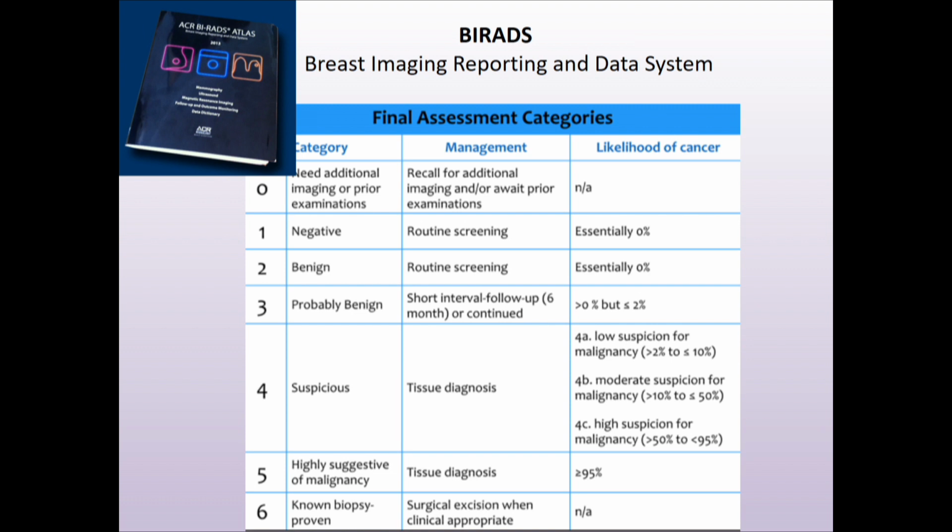Category 0, if this is in the conclusion, it means that we need additional imaging to assess the mammography well. So we don't say anything about the likelihood of cancer in this type of breast. BI-RADS 1 is a normal mammogram. The likelihood of breast cancer is essentially 0. If we report a BI-RADS 2, we say there's a finding, but it's benign, and we're very certain that it's benign. For example, a cyst, so then we report a BI-RADS 2.